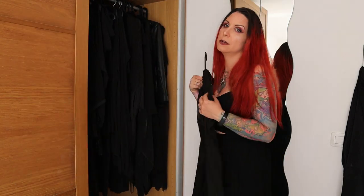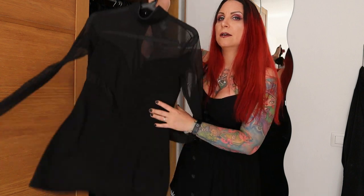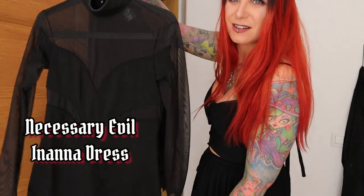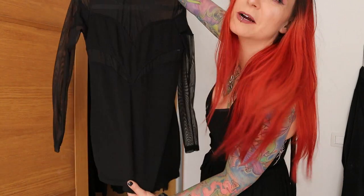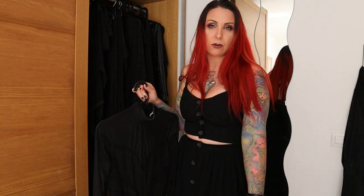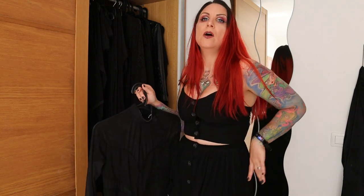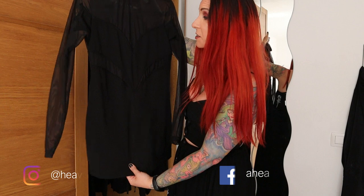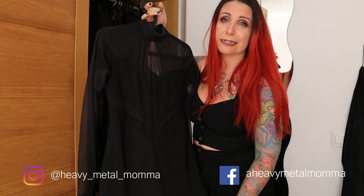Okay, so this is brand new. This is the new Necessary Evil dress. This isn't doing it justice. I will insert some pictures of me wearing it because, oh my god, it's gorgeous. It's short. It's very short. You could wear it with leggings, or cut-offs or cycling shorts, or you can just wear it and it'll be short, short, short. Or you could just wear it as a top if you wanted, and wear a skirt with it if you're one of the taller ladies.